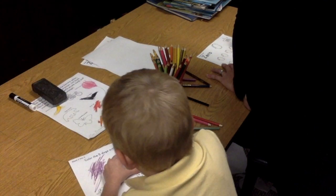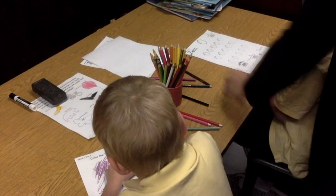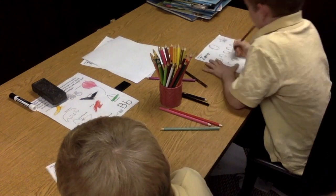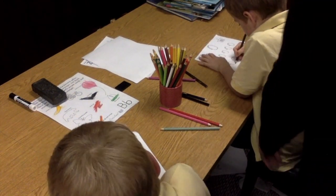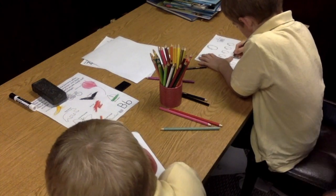Who do you think ate all the apples out of your basket? Look, there were lots of apples, now they're all gone. There's zero. Who ate them? You ate them? I think you did eat them. You ate lots of apples. Try some more. Kaz, you have found all five dogs. Good job. Those dogs have zero spots. Well done, buddy.